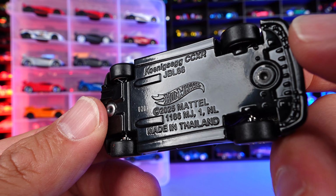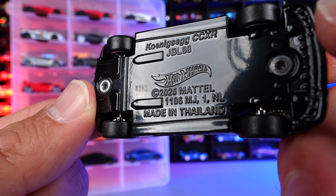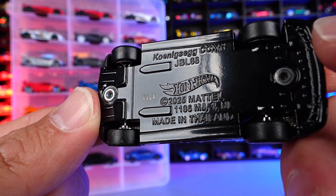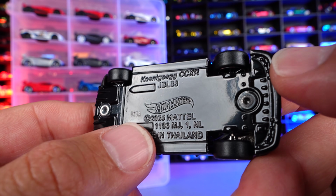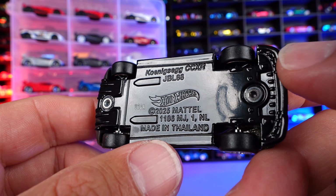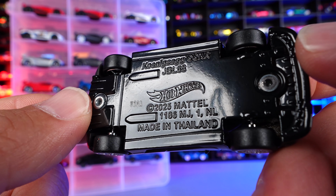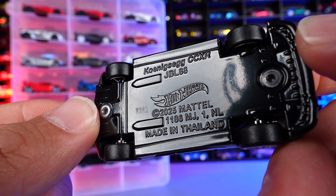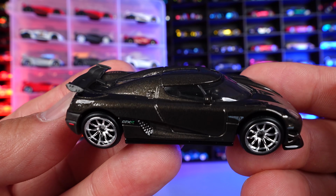Bottom base, you can see it's in a nice glossy black colorway, and this one says 2025 Mattel. I'm noticing that a lot of cars would first get licensed in, say, the year before and then released the year after, but we're getting a lot of new Hot Wheels that say 2025 license and released in 2025. So they're getting better at releasing them quicker, I would assume. I don't know. That's just my opinion.